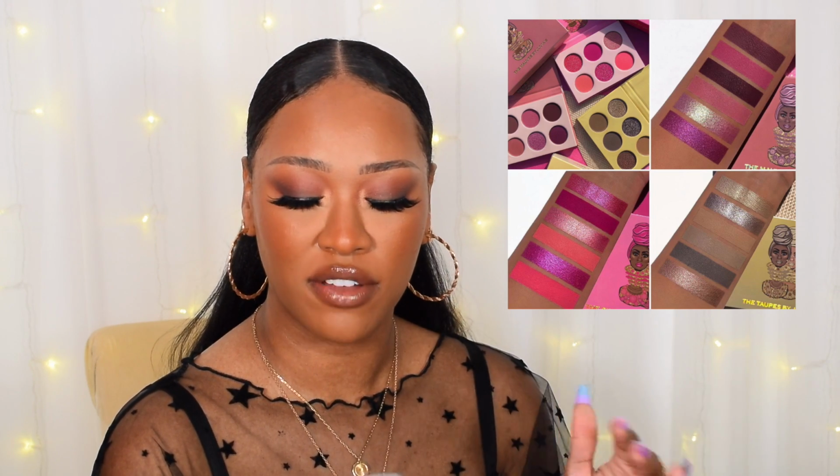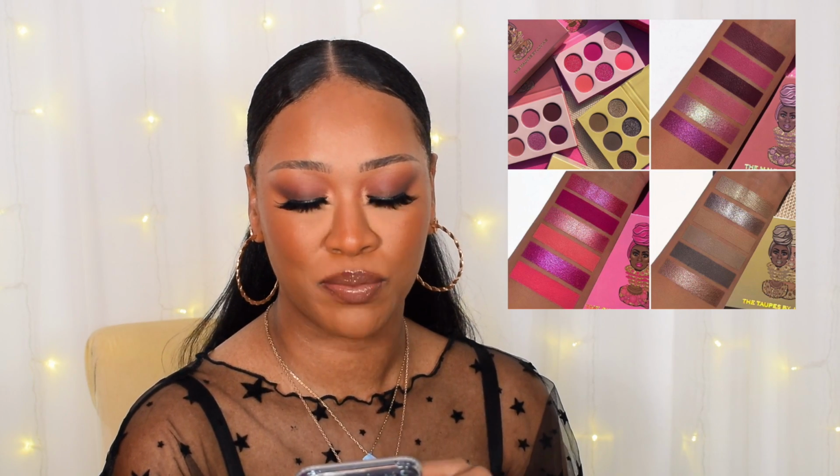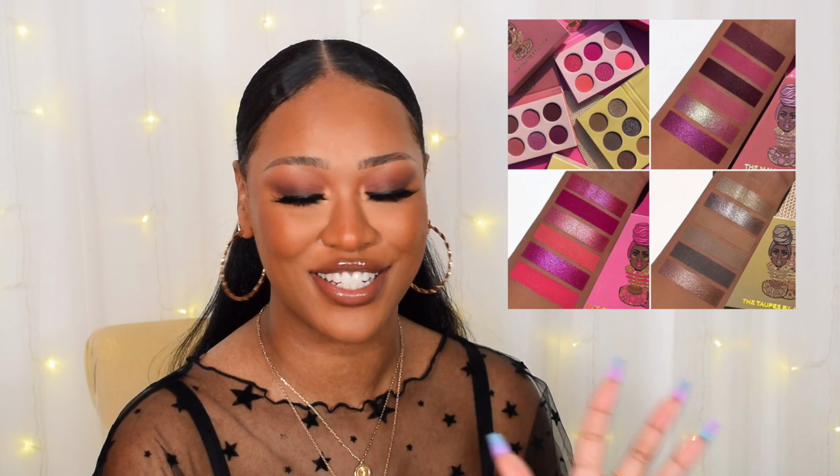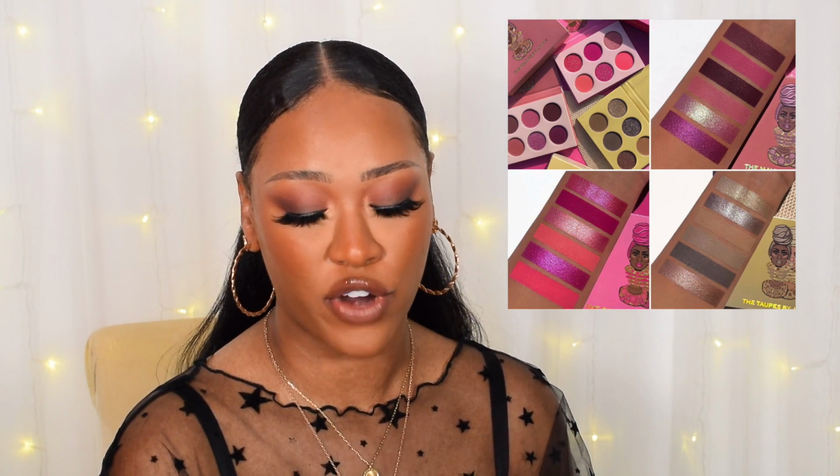I do have the other 6-pan palettes. I think the chocolates, the nudes, and the, what was it called, the pinks, or was it the berries, something like that, and I really do enjoy those palettes. I don't feel like I need these ones because I have those ones. They kind of give me very similar vibes. I feel like these 3 palettes would be great for lighter to medium skin tones, but if you're deeper, darker skin, I feel like the first set of palettes they released would be more dark skin friendly, especially the chocolates palette. That is a go-to everyday travel friendly palette.